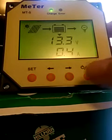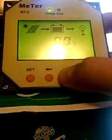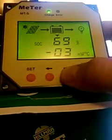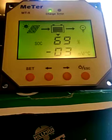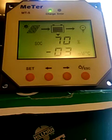And we're just going to scroll through again just to give you an idea. 69% is now what it's holding at. Every morning when I get up, this meter usually says around 64 to 66%, and I haven't used any load on my batteries at all.